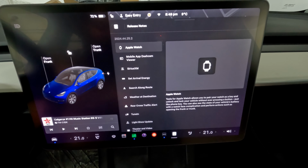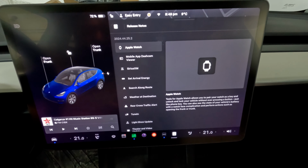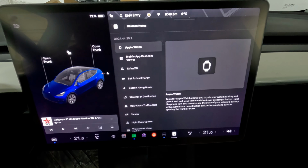Today we're going to do a review on the new holiday update for 2024. So here we go. I just got the update on a Hardware 3 car, FSD Hardware 3 with Intel processor. So let's see what we are going to be getting, if there's anything that's not included for Intel processor cars. This is a 2021 Model Y. If you're interested and need more information, please let me know. And yeah, let's get right into it.